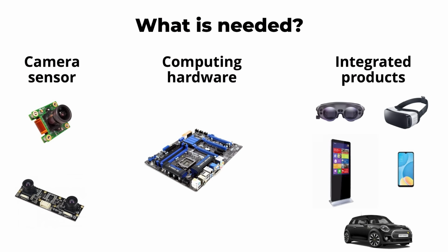So to make this system work, basically what you need is a camera sensor, and there are a number of different camera sensors, but some sort of camera sensor is needed. You need some sort of computing hardware, and that could be a mobile phone or some sort of wearable. And then it's all combined together with our software, and it creates the full product. And that could be AR glasses, it could be some sort of VR device, it could be in a car or mobile phone or a public screen in town.